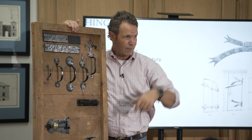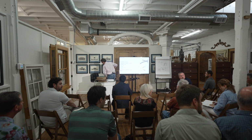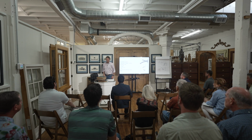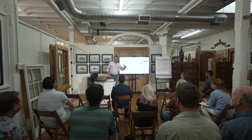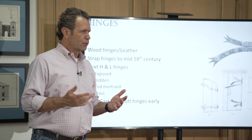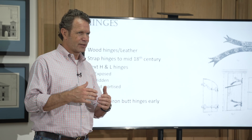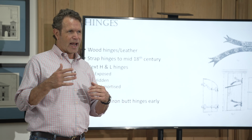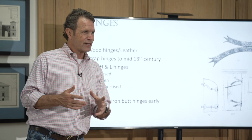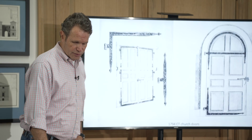There's another one on that door back there. That door in that frame right there is held in there with H hinges. And so that's kind of a typical arrangement of how that would have been done. And what you see is that there's this kind of bell curve where at first to have hinges would have been a sign of wealth, okay? And then as time goes on, having iron hinges was a sign that you were poor, and so they would want brass hinges and different and hidden hinges as time goes on.